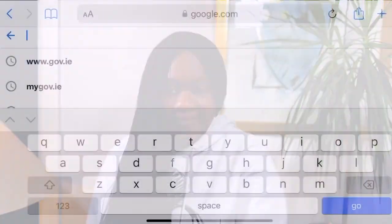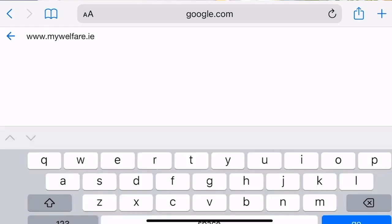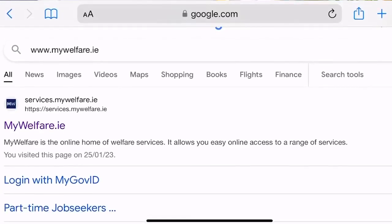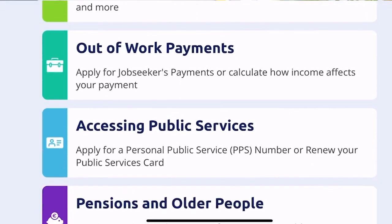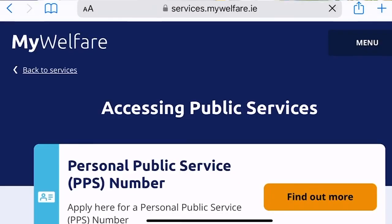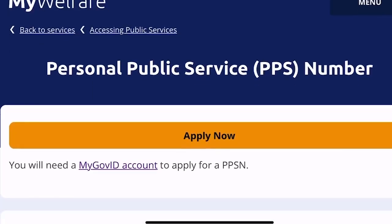So now let's talk about how to apply for a PPS number. That is your personal public service number. So to apply for a PPS number, you need to go online and then type www.mywelfare.ie. After you have typed that, you're going to have a home page open to you. Then on the home page, you're going to choose the option for applying for a personal public service number. So after you've done that, there's going to be another page that's going to open to you. Then you can now click on creating an account with MyGov ID.